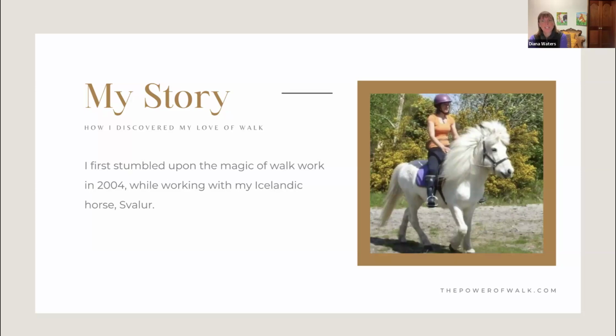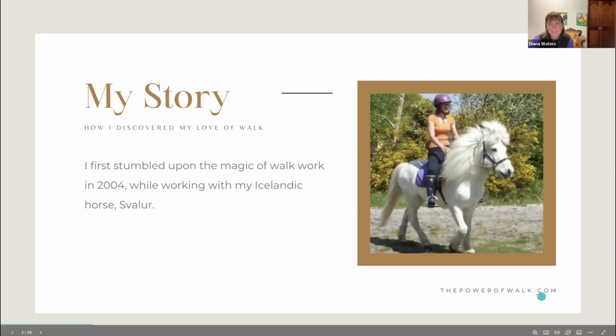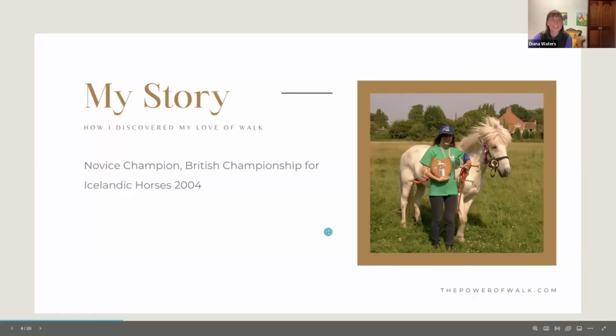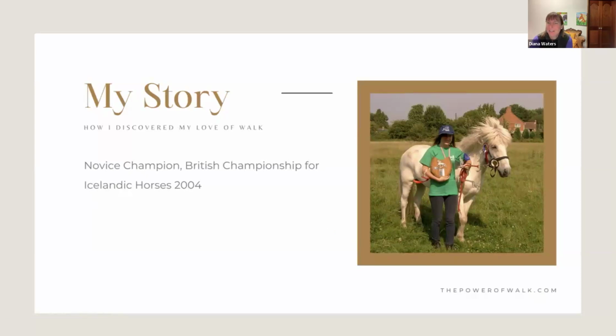So the British Championships were coming up, and we were finally ready to enter. And Swala actually won the novice champion in 2004. So here's a lovely picture of him looking very proud of himself with his rosettes, and me looking quite surprised.